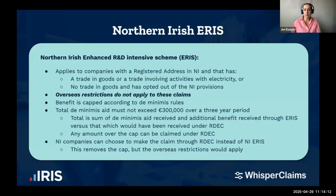It does require a huge amount of information to be gathered about any de minimis aid received, previous claims made through Northern Irish ERIS or R&D intensive scheme. So I'm expecting to see companies who don't do much in the way of overseas, don't subcontract much overseas, don't use overseas EPWs, to potentially choose to claim through RDEC because it's just so much less complicated than claiming through Northern Irish ERIS. But we'll see that as it washes through, as people start using it.